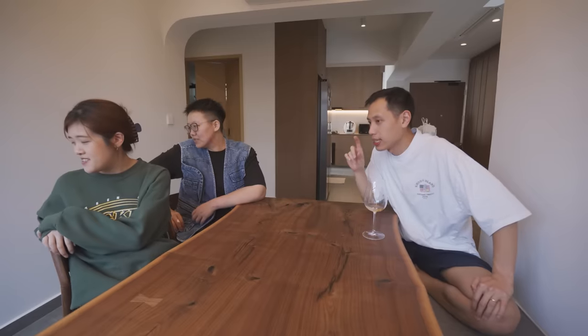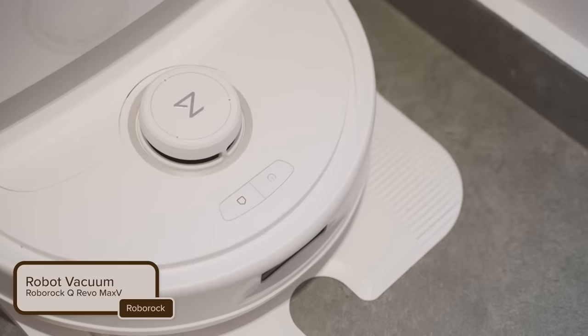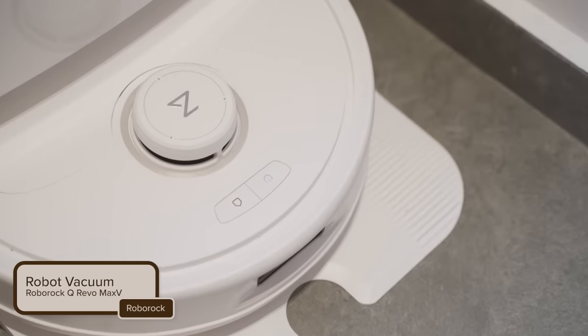The other thing in our dining room, only because we can't find a home for it yet, is the Roborock Q Revo Max V. This thing has completely changed our life.